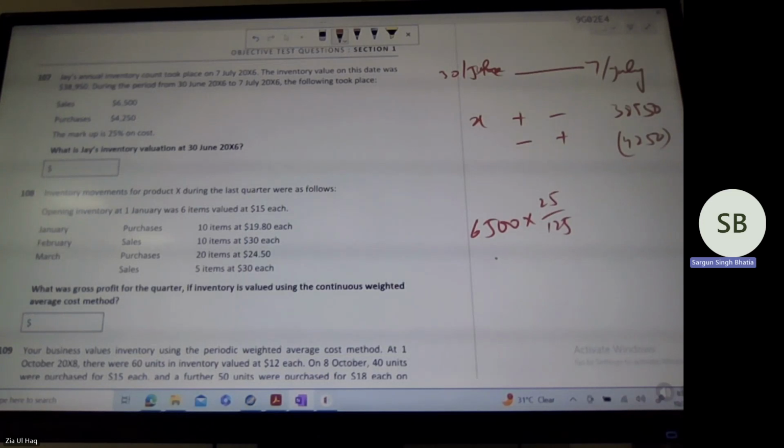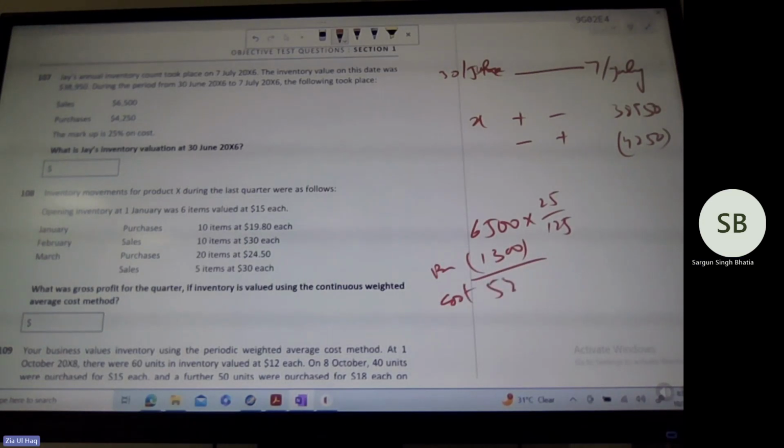It will be 1,300. So if we deduct the 1,300 profit from this, what will be the cost? 5,200. This means we need to add 5,200, and minus 4,250, so 39,900. 39,900 is our answer. Can you understand this? Yes, sir. A little bit tricky.